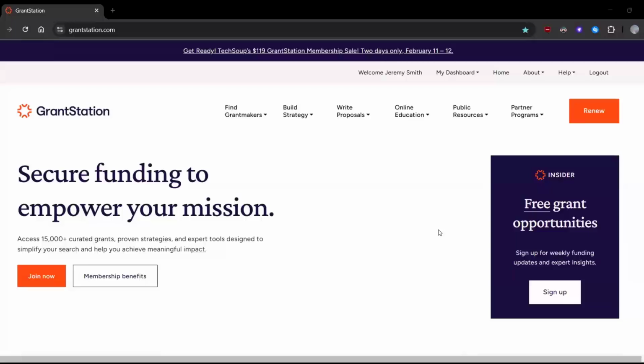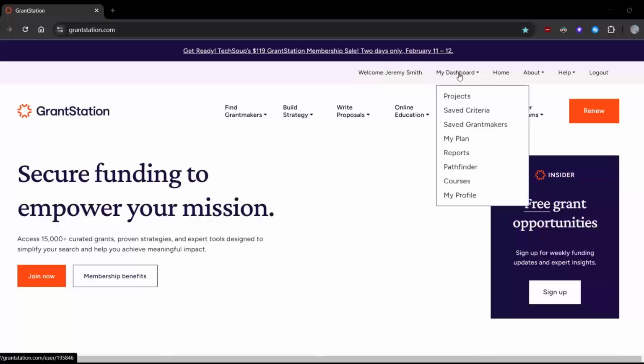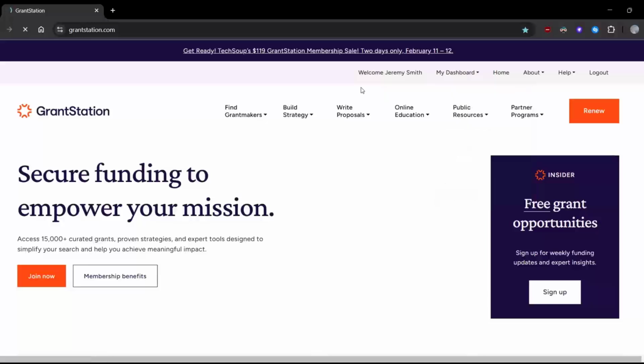An important part of your membership, and one we will talk about many times today, is your custom dashboard, which you can find right up here under My Dashboard. I'm going to give you a quick overview of what's there, but we'll come back later to look at each of these features in greater detail. So I'm going to go ahead and start off by clicking on our Projects tab right here.